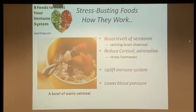If you look at the heart in your left corner, these are 8 types of food that can boost your immune system. You see all those healthy fruits. If you boost the level of serotonin, a common brain chemical, oatmeal has been found to reduce adrenaline, the stress hormone. Oatmeal has been found to uplift the immune system, and also to lower blood pressure. These facts are coming from WebMD.